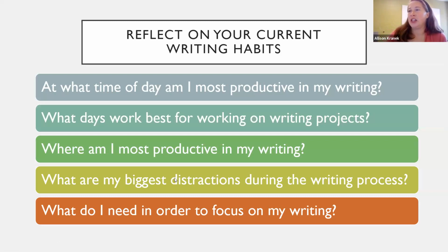Some of you note that you need to be in a quiet environment to work. Maybe that means quiet at home, or quiet in terms of the time of the day, so early morning or late at night, when other things aren't going on. Some of you note you're more productive when you're around other people, so you can see other people working. That helps with what I would call productive peer pressure.